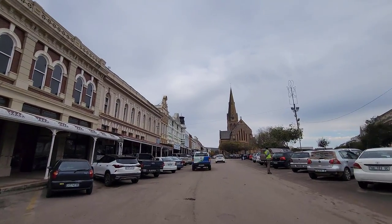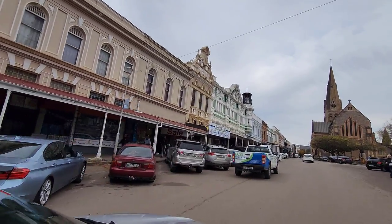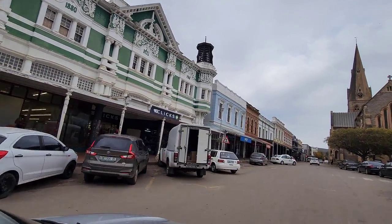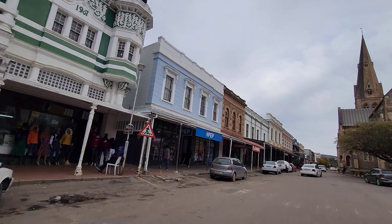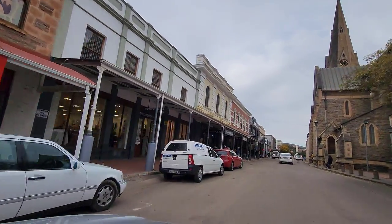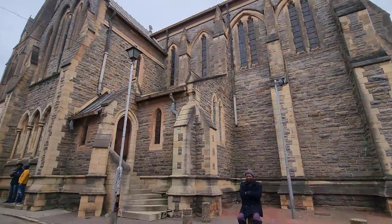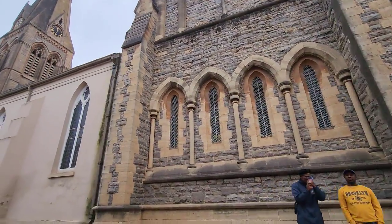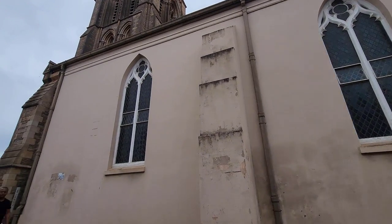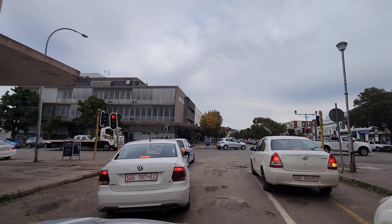Look at these buildings. Look at these fronts. Look at this green and white one. Please just look at this green and white one, 1880. M&G. Look at all of these at the top. Crazy. And of course there's this cathedral. This is wild. I was so hoping they have a parking lot, so that one could park, have secure parking and just go in. Yeah. This is incredible.